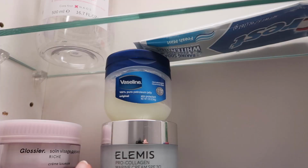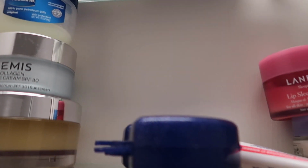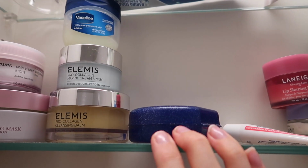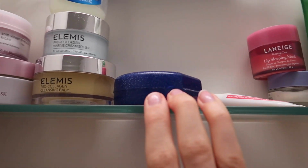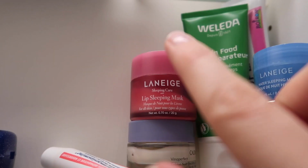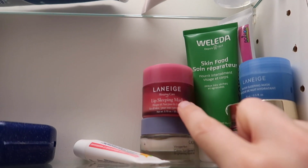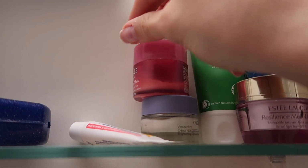And then I just have some Vaseline because, you know, you can use that for a variety of different things. Oh, this is my retainer. I had Invisalign when I was 15. So you basically have to wear the retainer at night for the rest of your life. So I have that. And then I have the Laneige Lip Sleeping Mask. I'm sure that you guys have heard of this by now, but this is such a good lip balm. This is my favorite, and I have had this for so long.